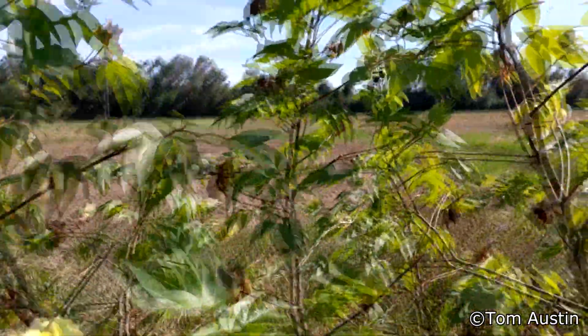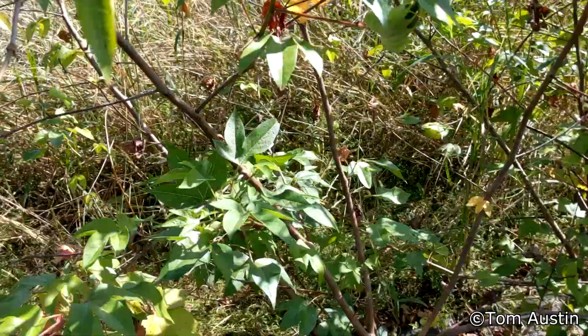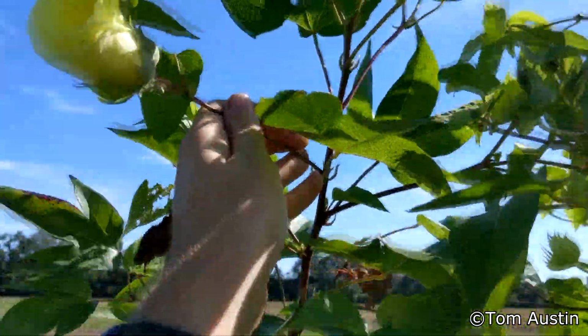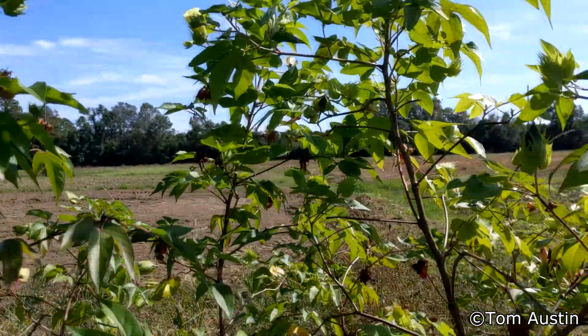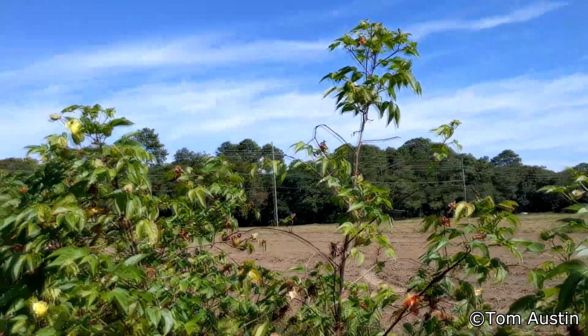Can't deny that. And we're still putting out flowers. We've got them all the way at the tip of the branches here. And up here we're still like 4 or 5 nodes above white flower. That's not bad. Not quite to cut out, but they're getting there.